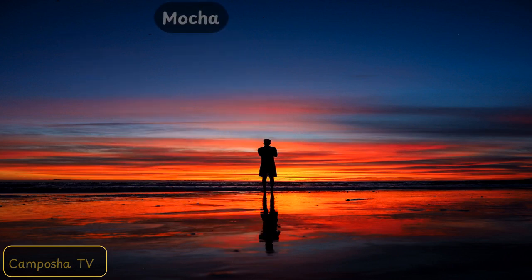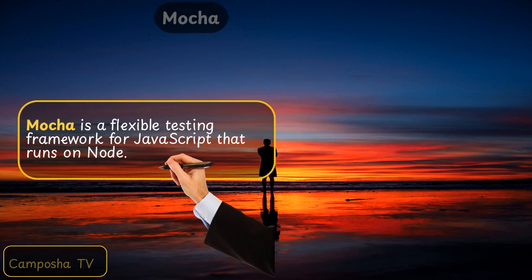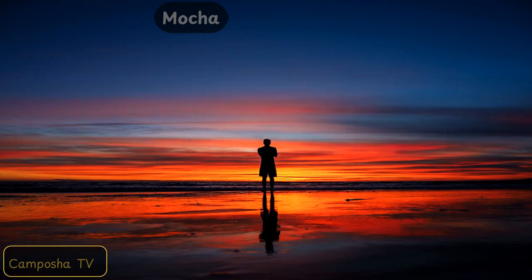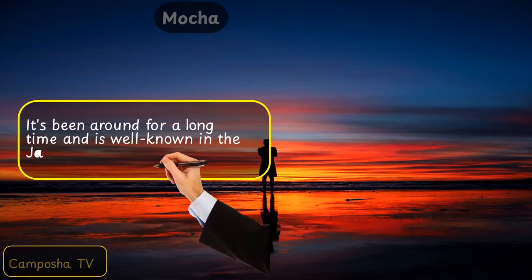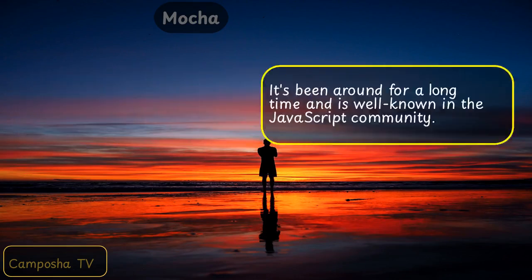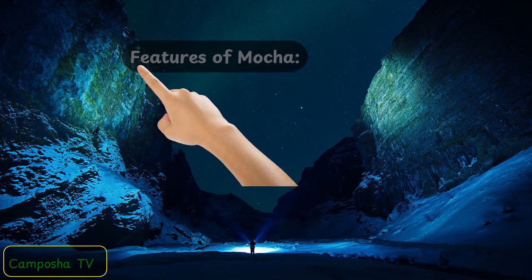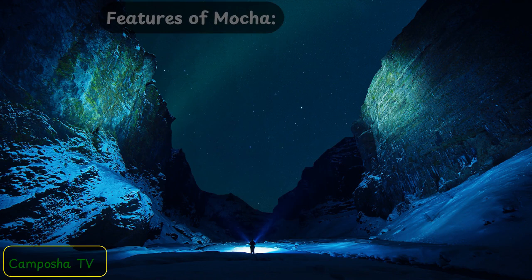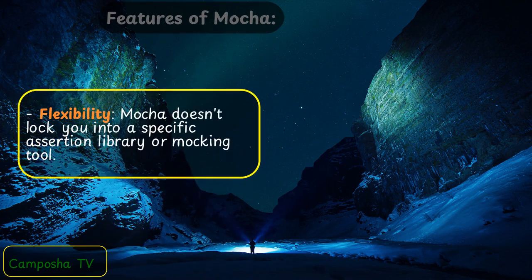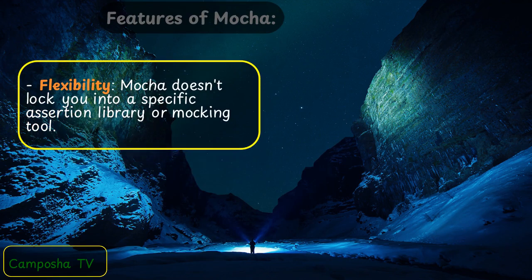Mocha. Mocha is a flexible testing framework for JavaScript that runs on Node.js. It's been around for a long time and is well known in the JavaScript community. Features of Mocha. Flexibility. Mocha doesn't lock you into a specific assertion library or mocking tool.